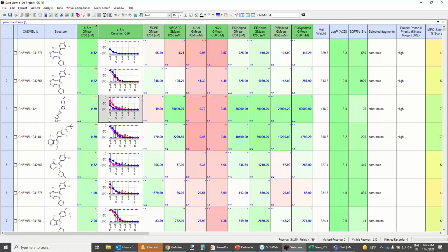In the next column, we actually see a representation of the individual dose response curves that we utilized in order to come up with that value. We can drill down and look further than that, but the goal here is to give an idea of how meaningful this number is in terms of the quantity of measurements that are behind it.